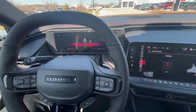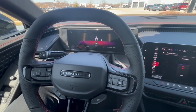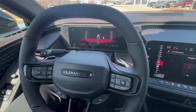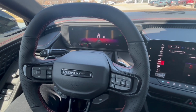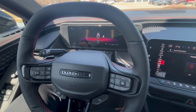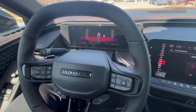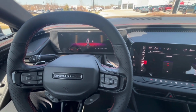Now, of course, here on the interior, we do have the flat bottom steering wheel, which is heated, which is nice. Now, on top of that, since we do have a sport mode, it can go 0 to 60 in 4.7 seconds. And I do have to say, the interior is really nice. Now, we do get the Alpine 9-speaker system, which is going to give us a great sounding audio system, but I obviously can't share it here on YouTube because I will get copyrighted.